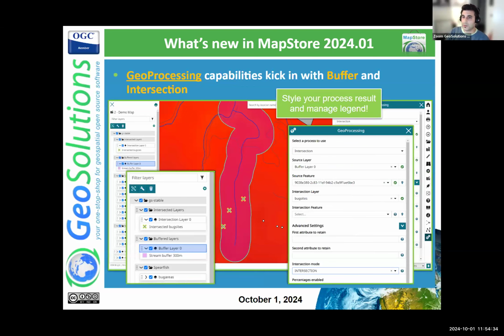For what concerns the geoprocessing tool, it is now possible to use vector layers coming from a process execution as an input for a second process, for example, like using the generated buffer for calculating the intersection with another layer. Okay, so the tool workflow has been enhanced for this purpose, and of course we have provided some hardening in the tool itself to provide better feedback to end users in case of failures and whatever.